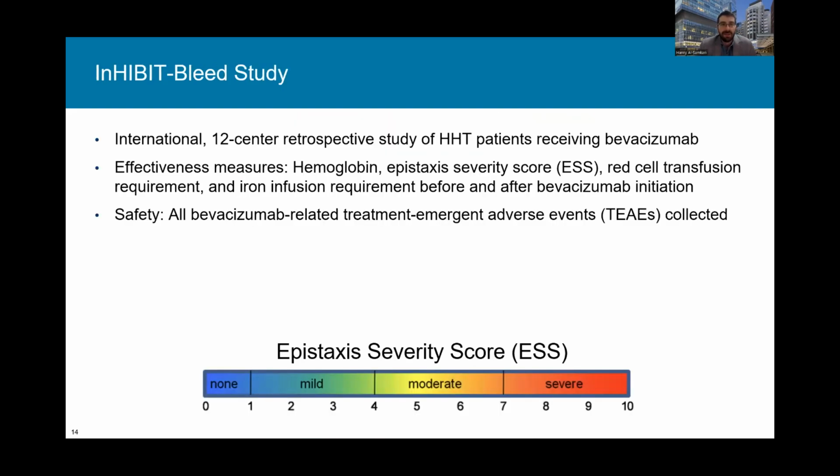I'm going to talk a little bit about what we call the Inhibit Bleed study. This was a very large study of patients, 12 centers around the world receiving bevacizumab. This is what we call an observational study, meaning that patients were treated by their docs with bevacizumab off-label at their institutions. And we looked back and we said, okay, let's take a look at how these patients did. So these patients weren't enrolled on a clinical trial. They were just treated. And then we looked back and saw how they did.